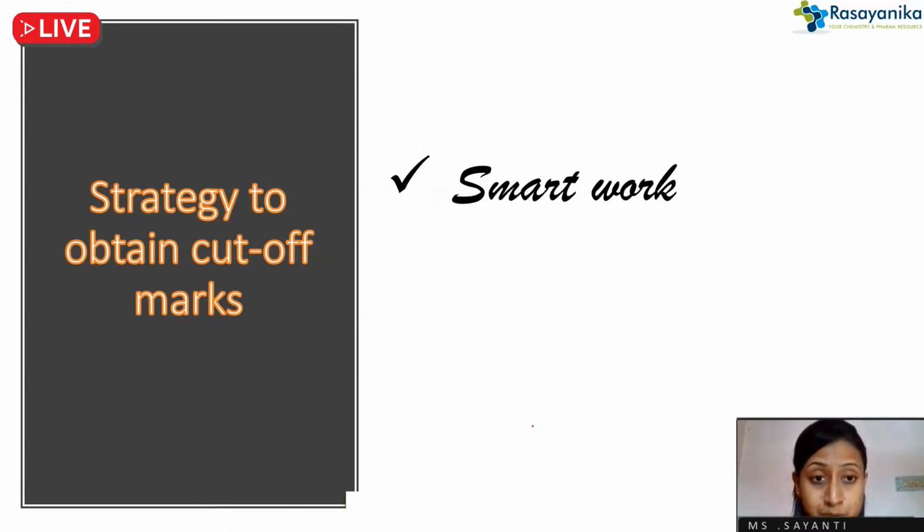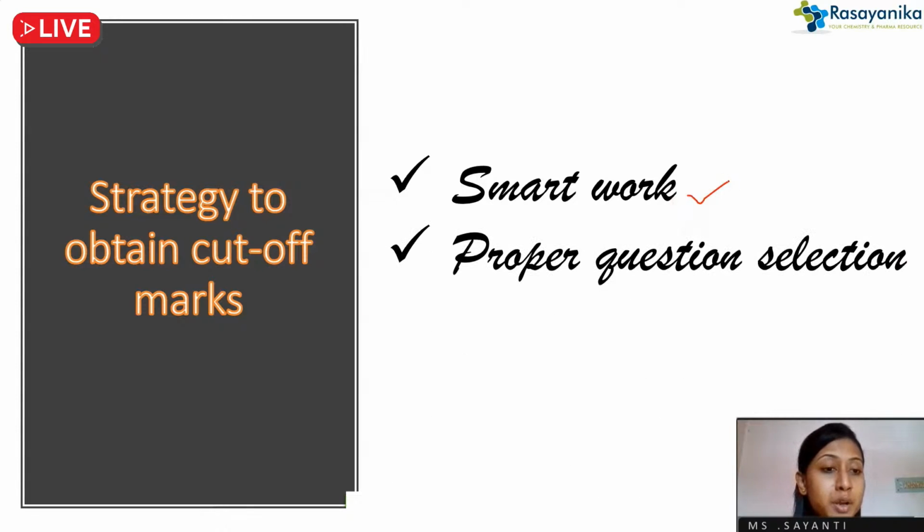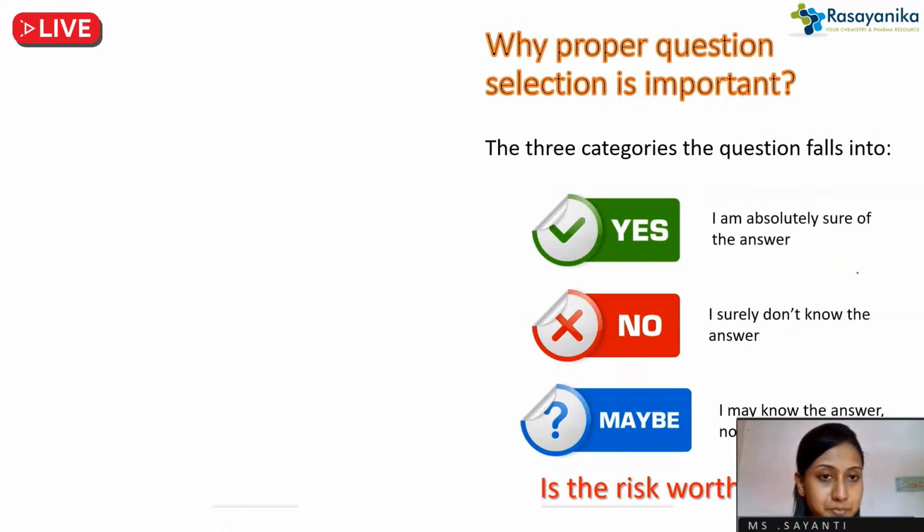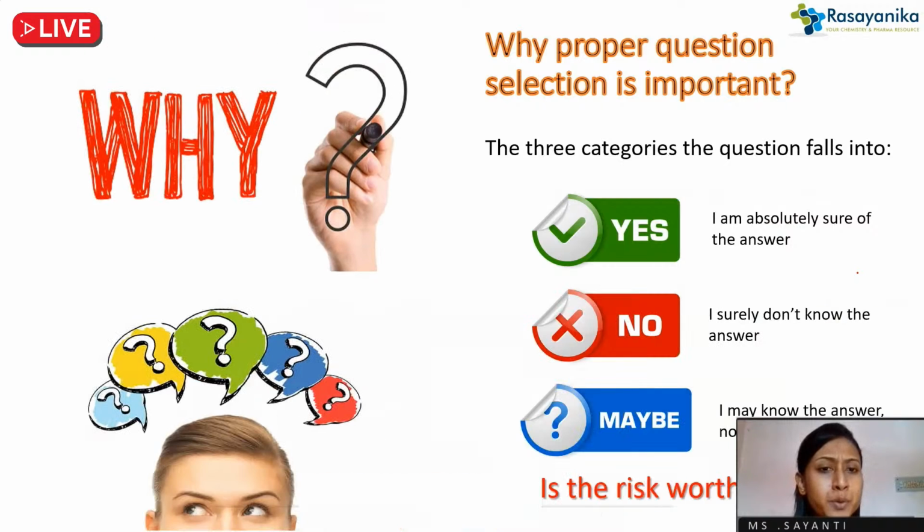Smart work. Yes, we all have to work hard, but what is equally important is being smart. Smart work. Proper question selection and time management. Now, why is proper question selection important? Here I have categorized the questions into 3 parts.